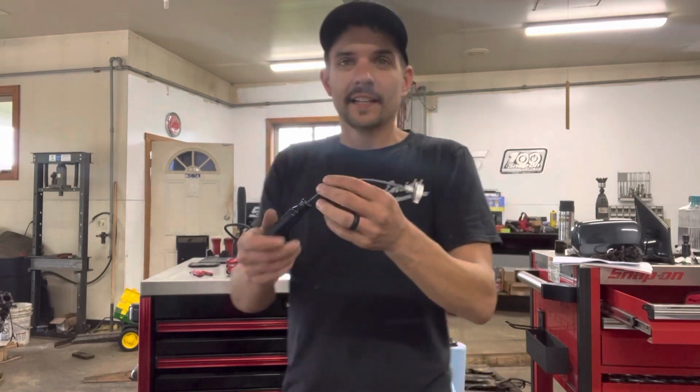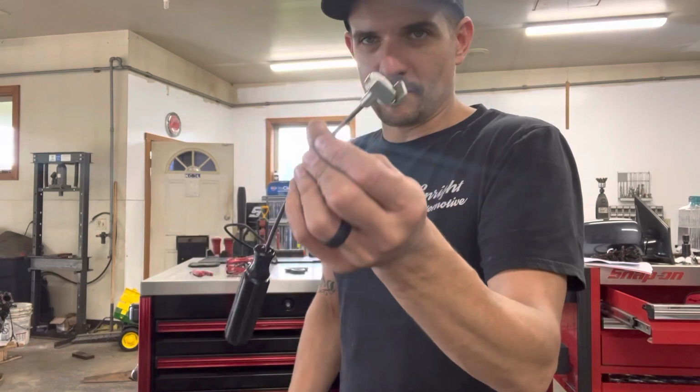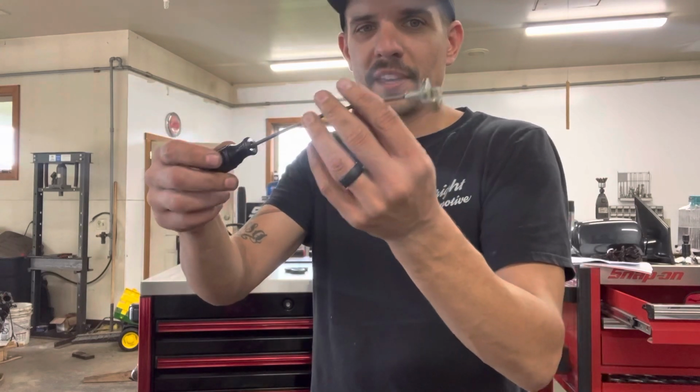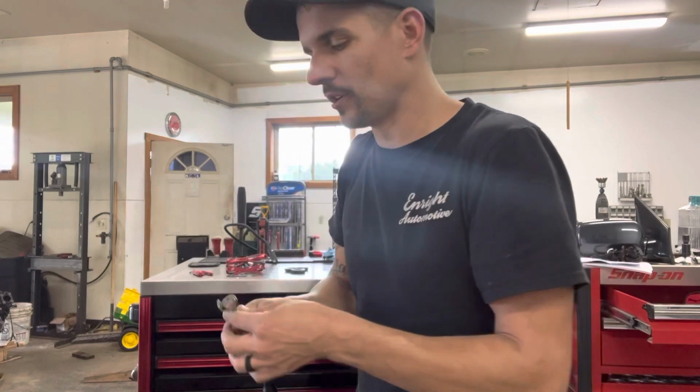Number 4 is going to be the OTC 5911A oil drain bolt magnet. So you obviously break the oil drain bolt loose and then you loosen it up with this and then you pull it out, and that way your hands don't get covered in oil when you're trying to loosen up the oil drain bolt.